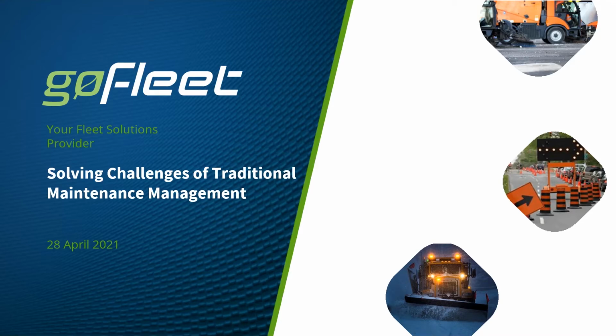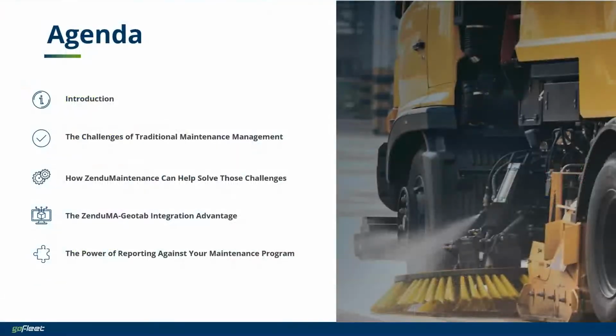solve those. So our agenda for today is obviously an introduction. We're going to discuss the challenges of traditional maintenance management, how ZenduMaintenance can help solve those challenges, look at the ZenduMaintenance Geotab Integration advantage, and then look at the power of reporting against your maintenance program, followed by an opportunity for some question and answer from the attendees today. So with that, let's get started.